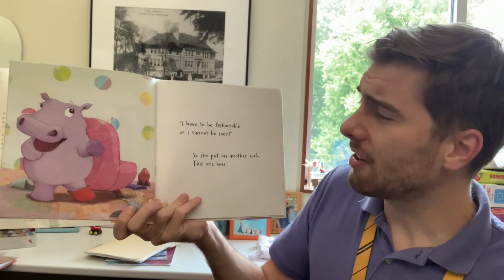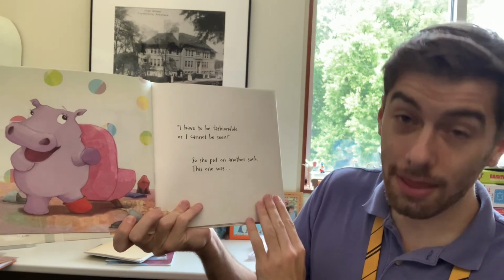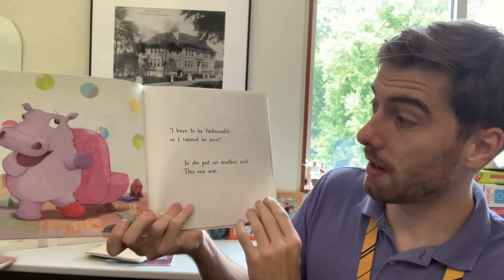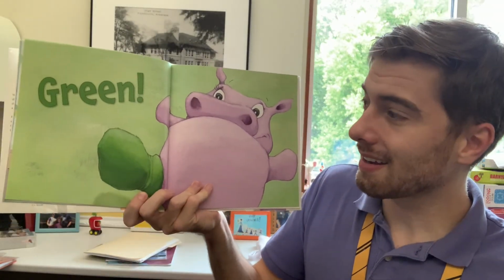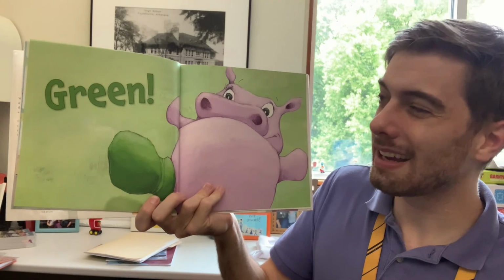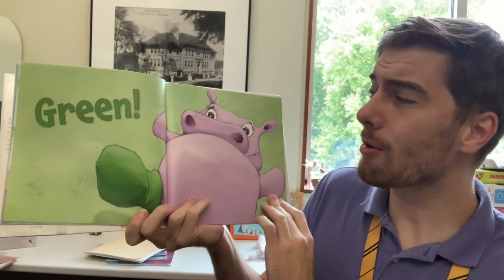I have to be fashionable or I cannot be seen. So she put on another sock. This one was... What color is this sock? It's green. Is that a red sock? No, that's not a red sock, hippo.